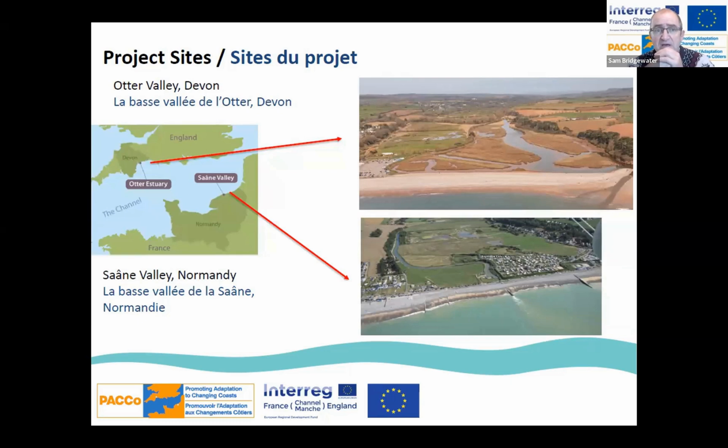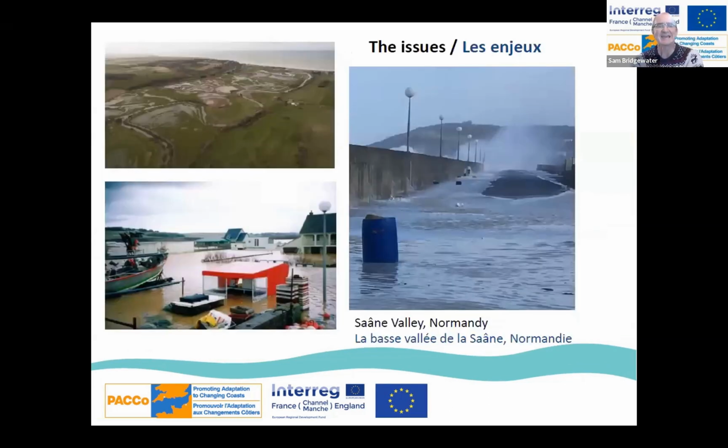In the case of the Saâne Valley, you have issues to do with sewage infrastructure. You have eroding paths and so on. And over time, a lot of the original habitat that was there has been lost. So there are some very real issues, and you can get a sense of those here. That bottom left picture shows Quiberville and the associated campsite after some heavy flooding.